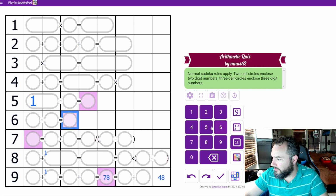Let me just kind of put that out. I don't know why my mouse is jumping. I don't know if you guys see that. For some reason, my mouse is jumping. Hopefully that doesn't bother anything.